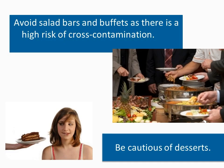Avoid salad bars and buffets as there is a high risk of cross-contamination. For example, serving spoons could be used for more than one dish, and a food from one dish could easily be dropped into another. Be cautious of desserts as they often contain many common allergens and have a high risk of cross-contamination from peanuts, tree nuts, milk, egg, soy, and wheat.